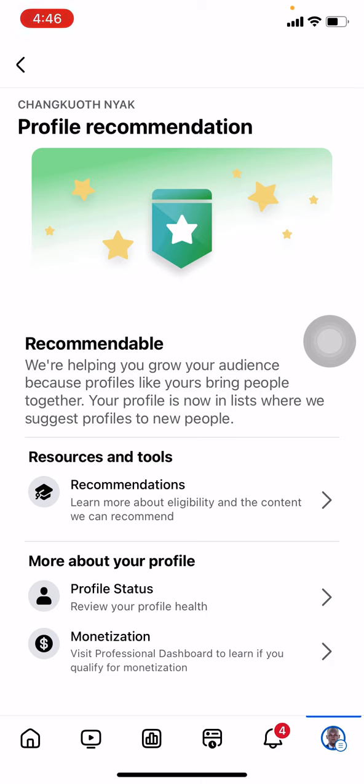If your page doesn't look like this or your profile, you have to know that you have policy issue violation. That means you have to delete the video or the picture that violate the Facebook rule. So to keep your page healthy, you have to check this all the time. Profile recommendation. This is very important.